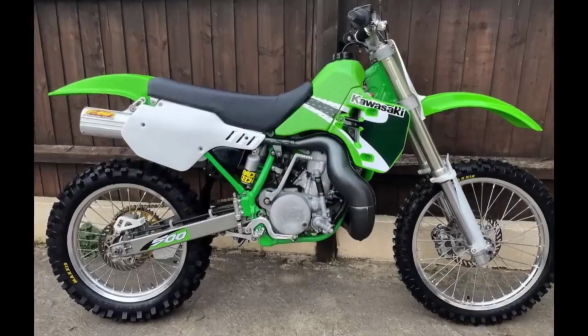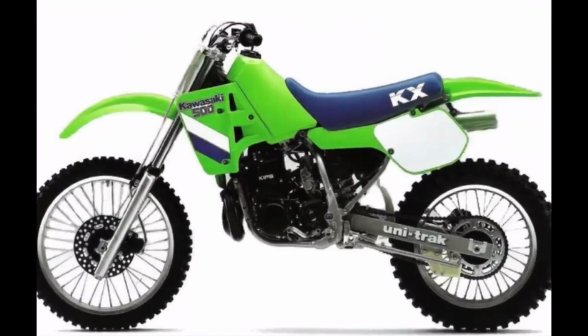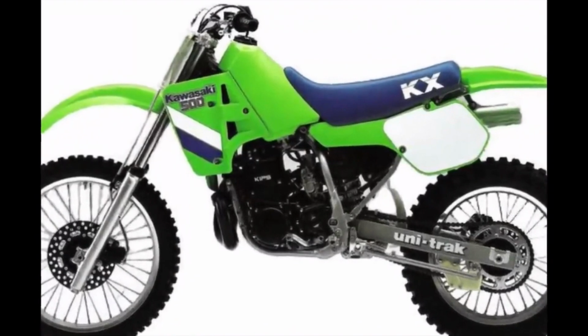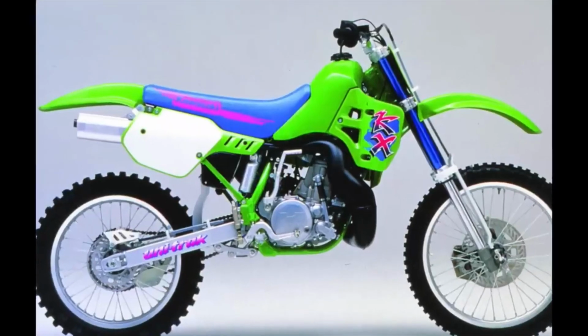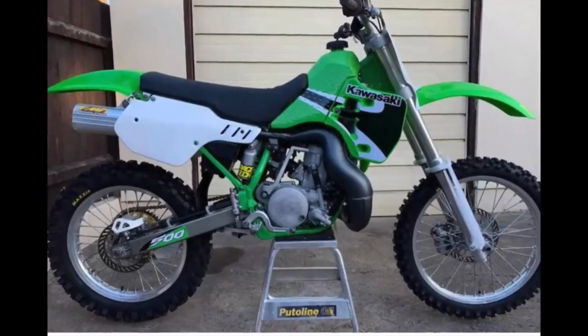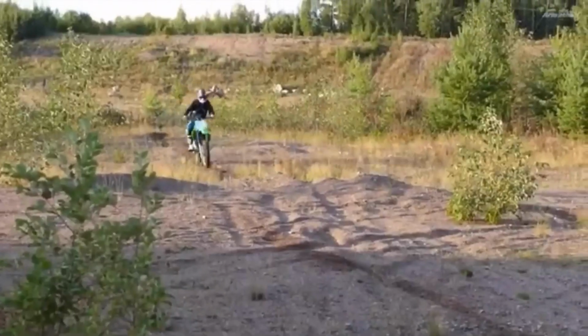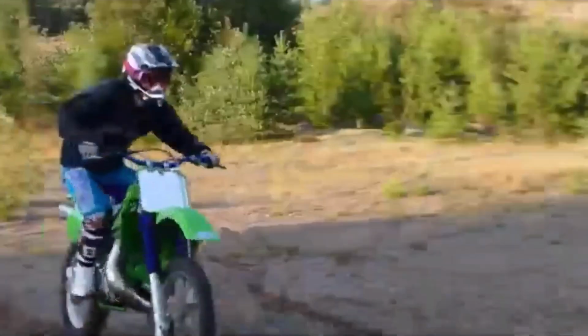The liquid-cooled variant used a 499cc engine with a bore and stroke of square dimensions, 86 by 86, and the bike had a compression ratio of 8.4 to 1. And unlike early RM Suzukis, the bike ran from the start a 5-speed gearbox. The KX500 would remain in production until 2004, but none would be quite as scary as that early air-cooled monster.